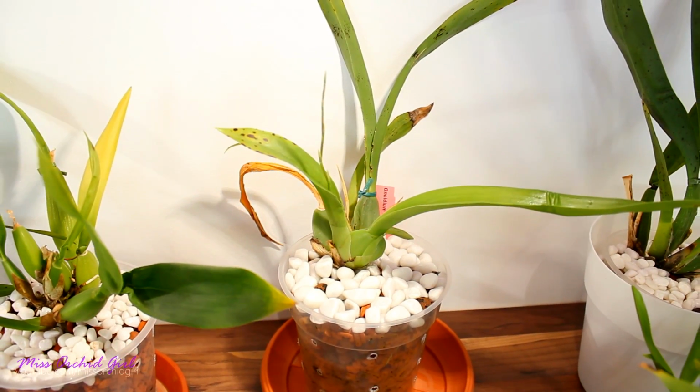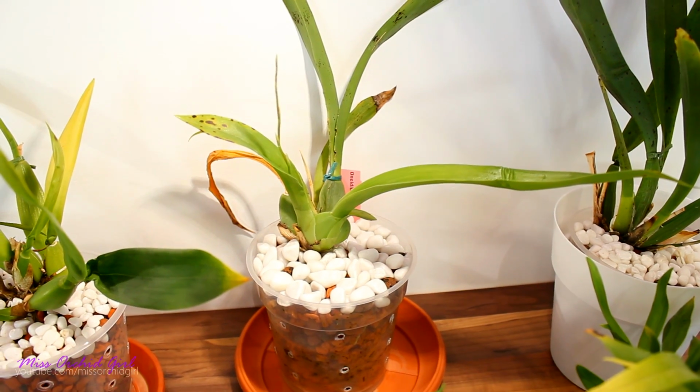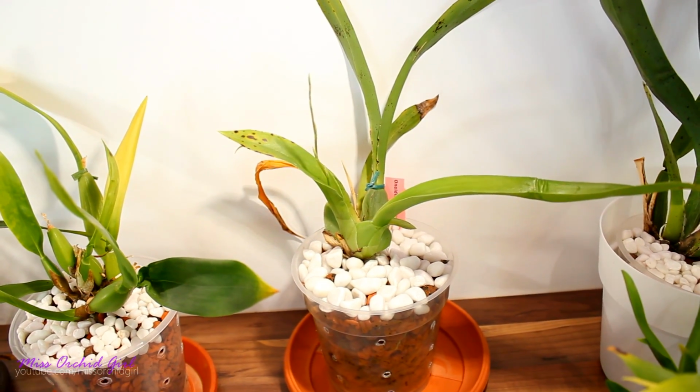So yeah, the Sotoanum, yet again, I've never seen in bloom. I know how it's supposed to look, so I'm really excited to see it in bloom, but not this month, probably in the autumn.